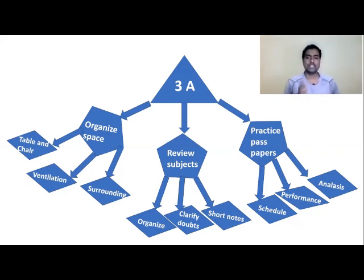So this must be like that: short notes about the section, in only 1 or 2 pages maximum. So this is subject review. Then after that, the third thing is practicing past papers.